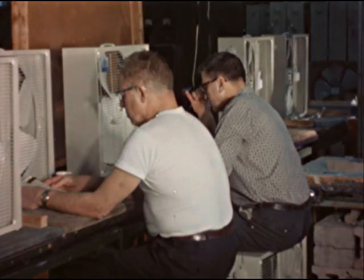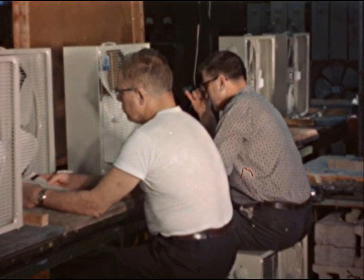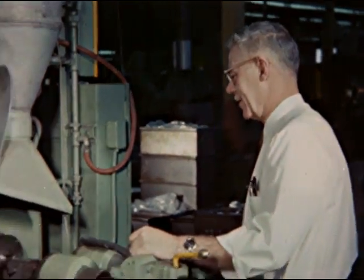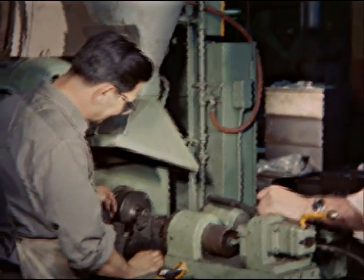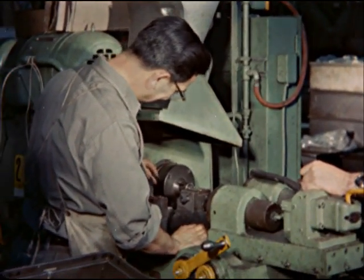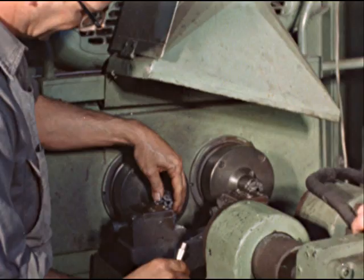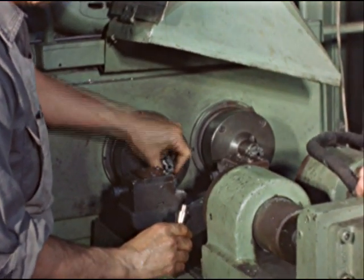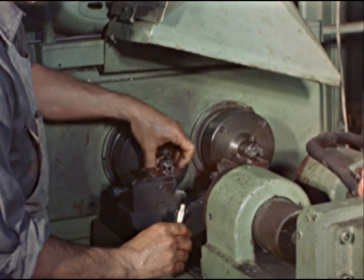Downtime is frightfully expensive, and here it's caused by the breakage of a small machine part called a collet, used in making every fan motor turned out. Through unfortunate oversight, there's no replacement for it in the tool crib, and the company that makes the collets is halfway across the country. But help is much closer, only about a mile away.